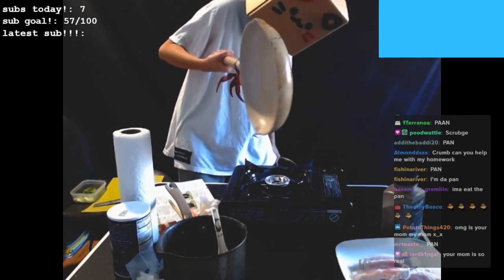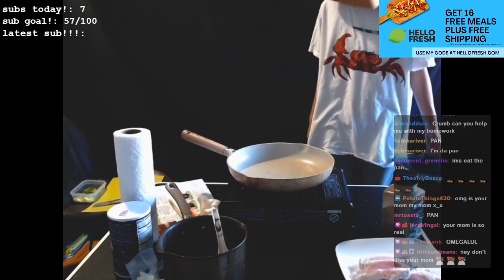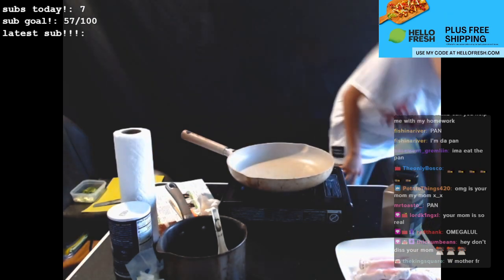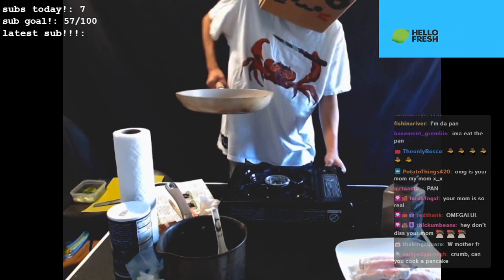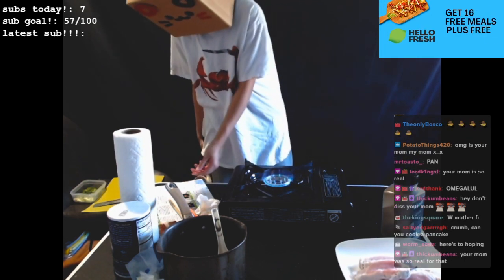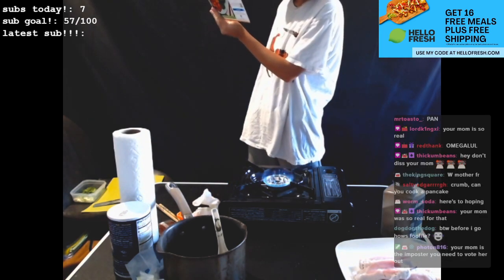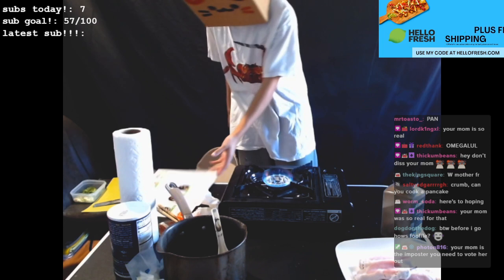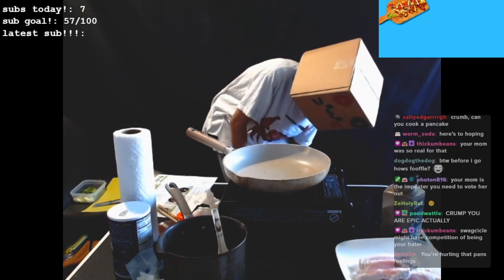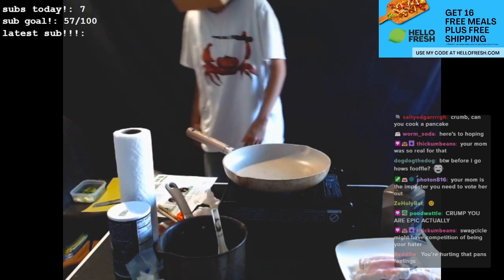Alright, I hate this pan, by the way. This pan sucks. I suck, but this pan also sucks. It's a pain in the butt to use. Alright, let's see this. Medium high. Surely this is safe. Sure. Yeah, that's medium high.